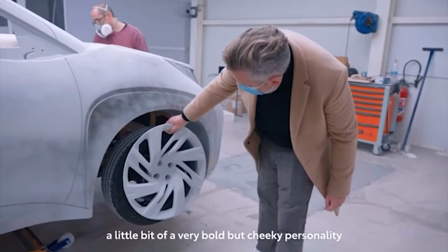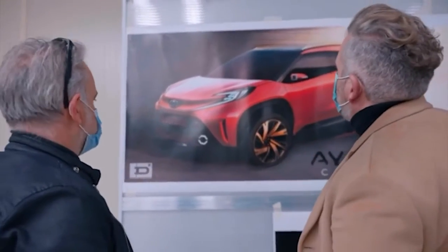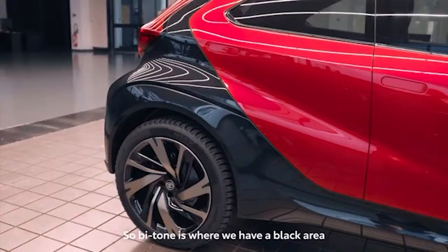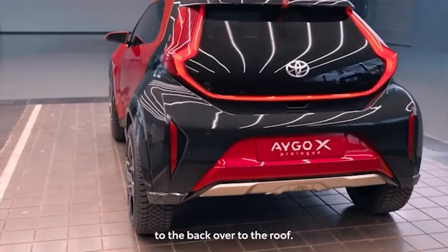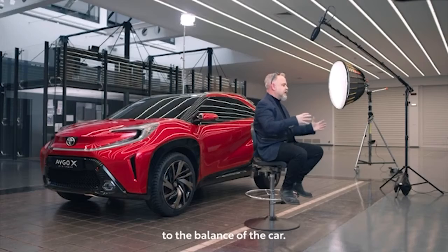We wanted to give a very bold but cheeky personality. Basically, we worked on the bitone. So bitone is where we have a black area. The rear of the car runs all the way from the underside to the back over to the roof. And this was giving a very forward motion feeling to the balance of the car.